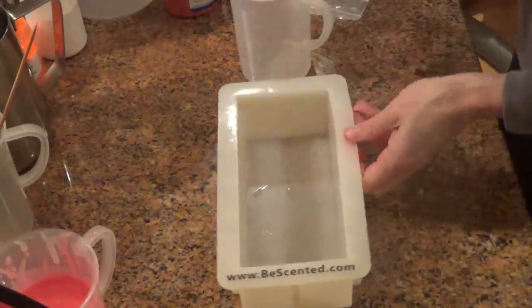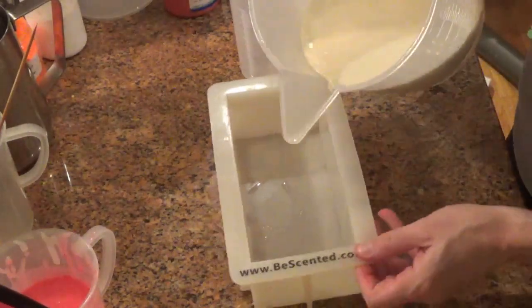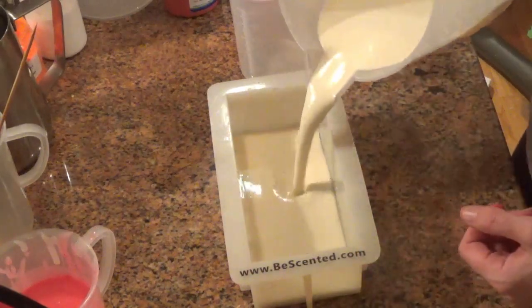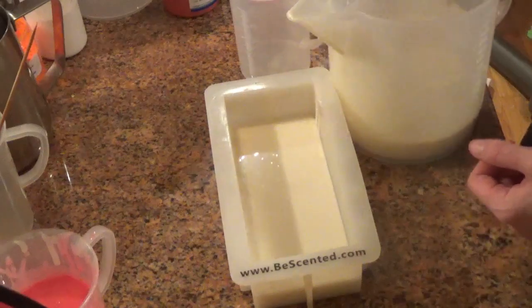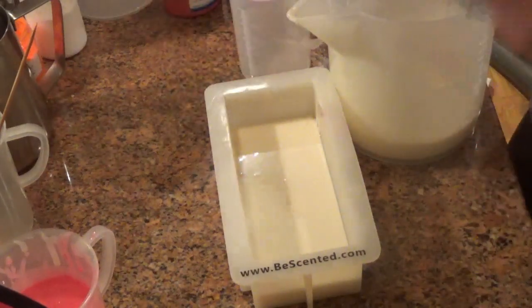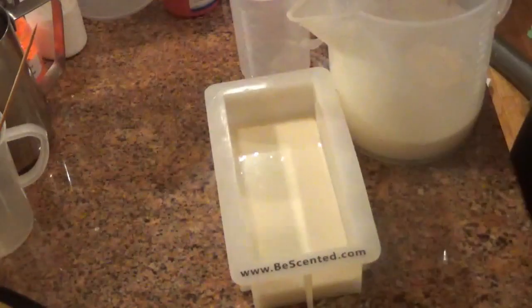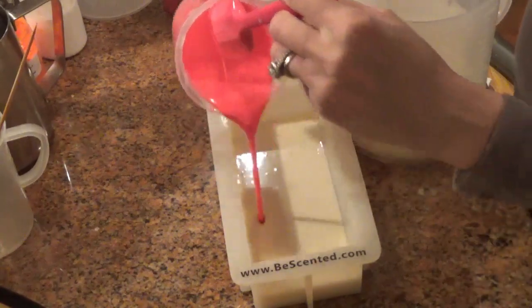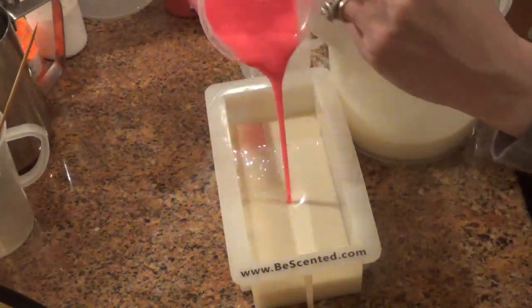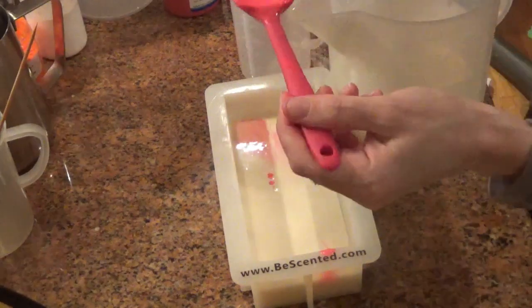This is just a 2-pound mold, and whenever we do the test batches, we're always using ½ an ounce, so we can get a good sense for how much fragrance you would need to use. A lot of fragrances you could go up to 1 ounce, but for testing purposes, we always do ½ an ounce, and that way we know if it performs well at ½ an ounce. If a customer wanted to make the scent a little bit stronger, they could always go up as long as the IFRA was appropriate.